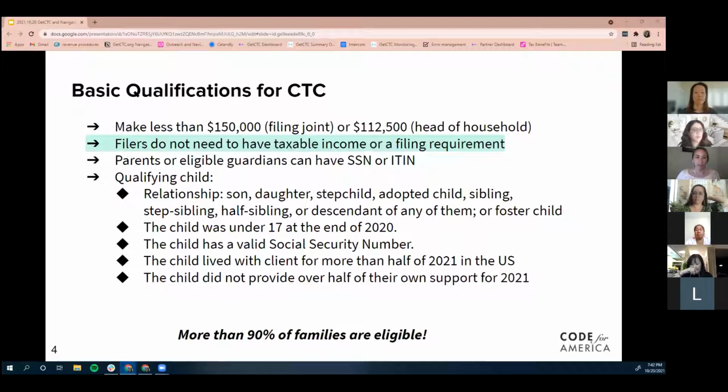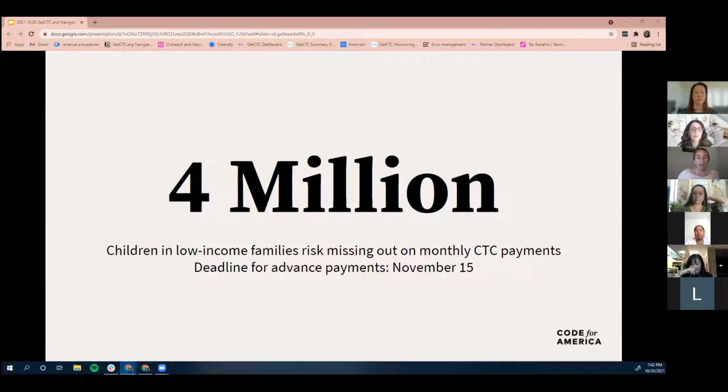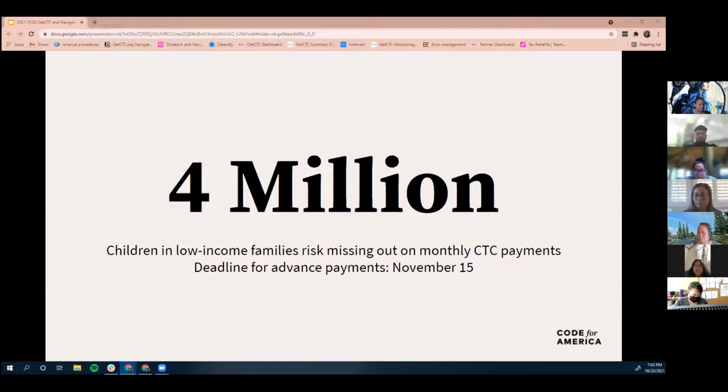All right. And as Nicole just previously mentioned, 4 million children in low-income families risk missing out on monthly child tax credit payments. And there is a deadline to receive those advance payments, which is November 15th. So we have a little less than a month to try to get as many families enrolled in this, so they can receive those advance payments.